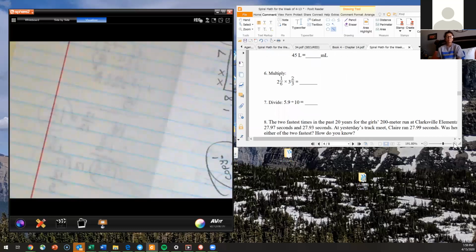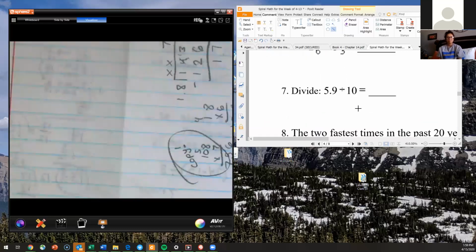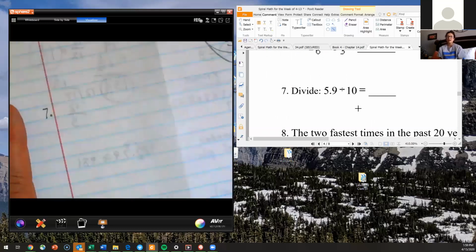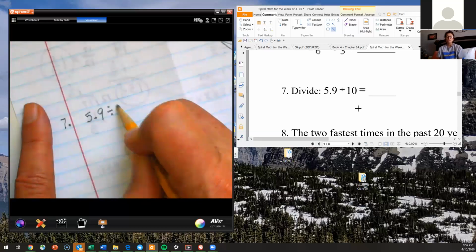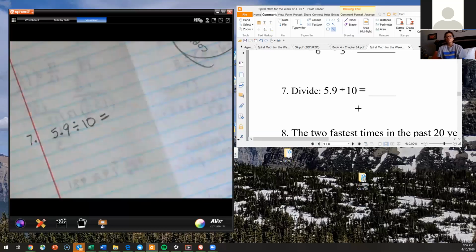I'll zoom in just a little bit so you can see that one. Okay, Ms. Garcia. All right, so for number 7, they want you to divide 5.9 divided by 10. And if you did a number sentence, you're more than welcome to do that. Mr. Yates is doing it. So for this one, you don't have to actually divide it.